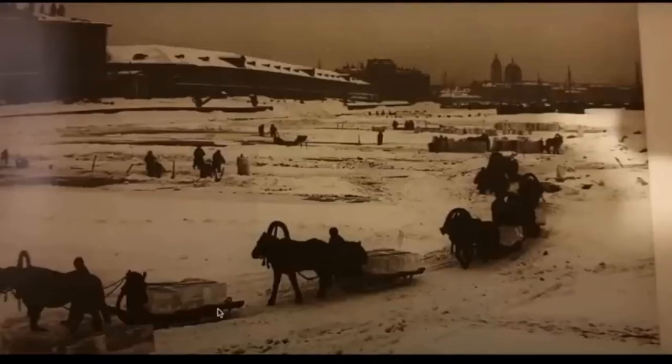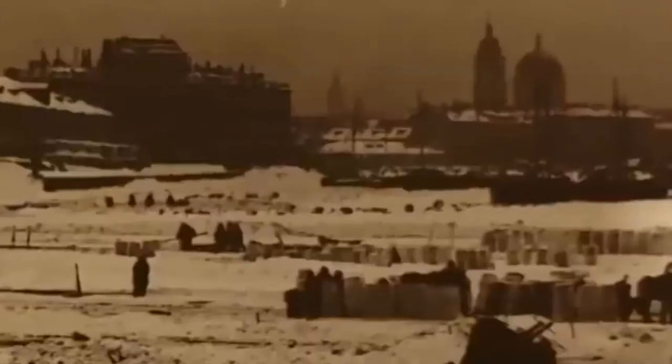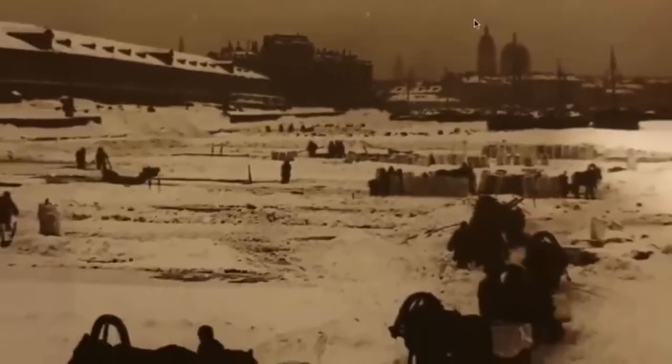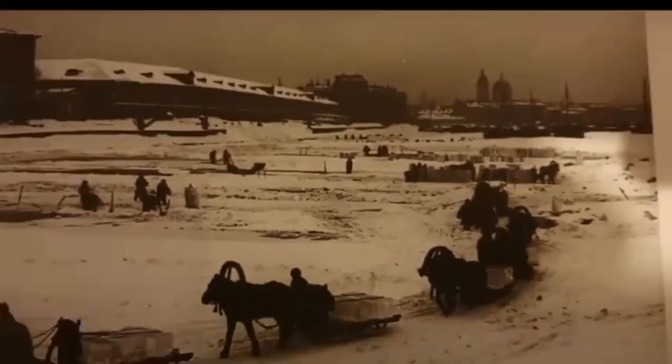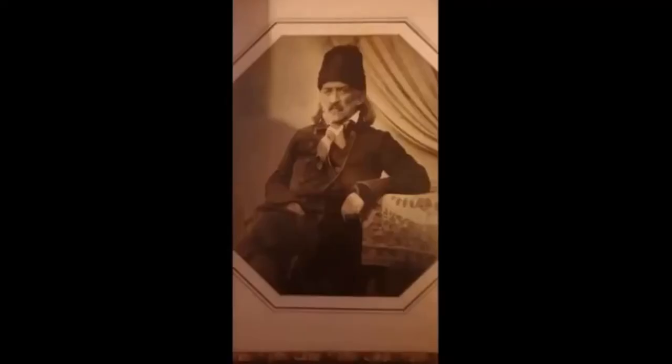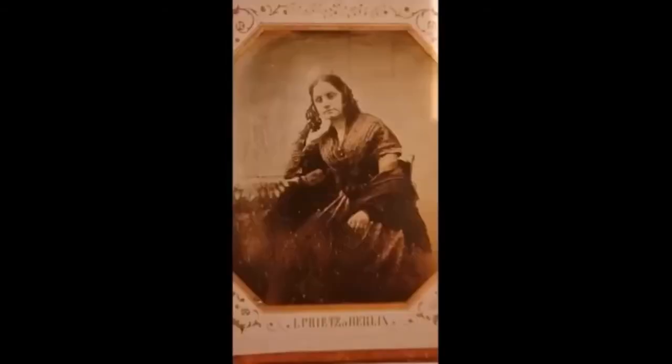Just showing the poverty and primitive means of hauling what looks like ice blocks, not sure, and just amazing skyline once again, just way beyond a people just starting out. And especially in Russia, these, even according to the narrative, are much older, but maybe not. And here's some portraits. Looks like a kerosene lamp. And here, a man posing, looking very serious.